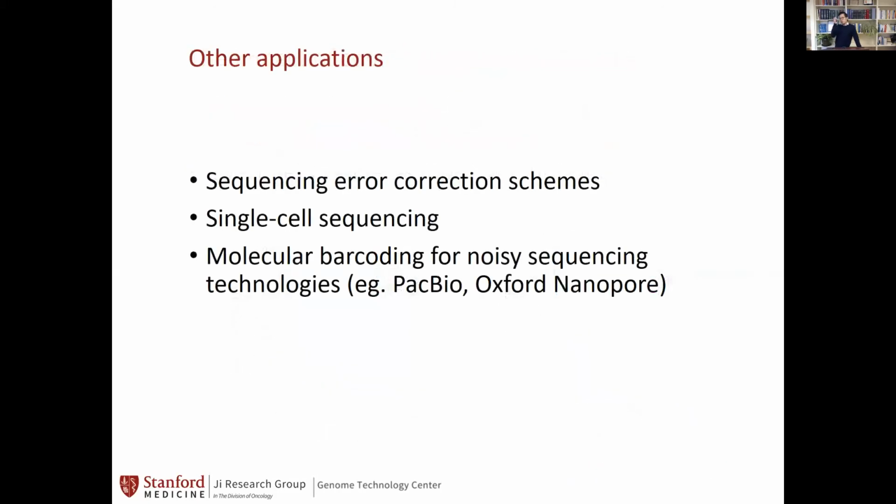So finally, I'd like to wrap up this brief introduction to our technology by saying that there are other applications for EXPs besides RNA-seq. So for one, you can use it to correct sequencing errors. You can apply this to single-cell sequencing, and more intriguingly, you can actually use this molecular barcoding technology for other sequencing platforms.